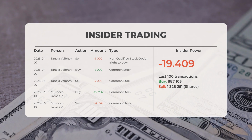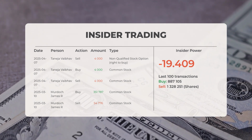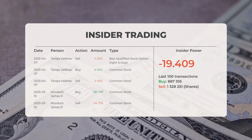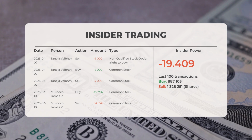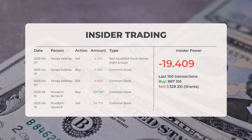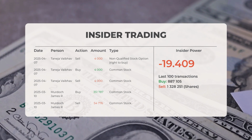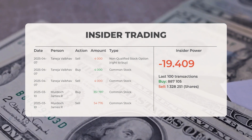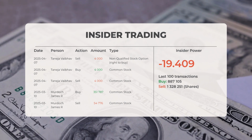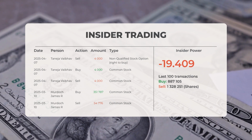Now, let's examine some recent insider trades. On the 7th of April, 2025, Taneja Vaibhav executed an insider sale of 4,000 shares of non-qualified stock options, which is the right to buy. On the same day, Taneja Vaibhav also conducted an insider purchase of 4,000 shares of common stock. On the 7th of April, 2025, Taneja Vaibhav again executed an insider sale of 4,000 shares of common stock.